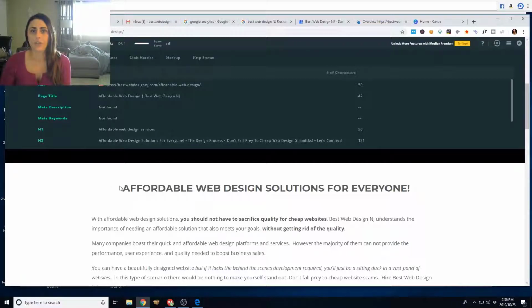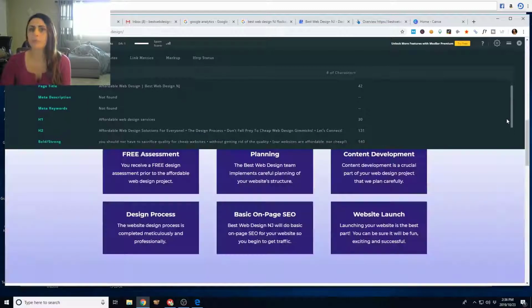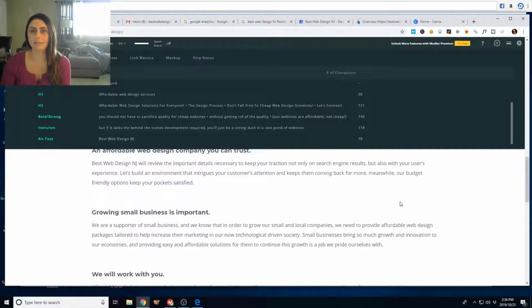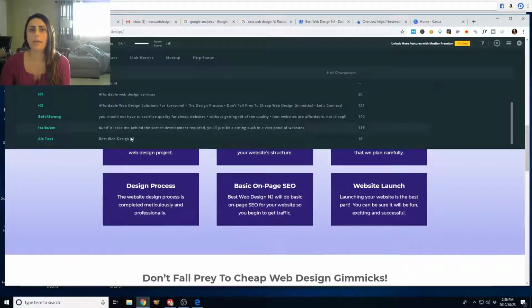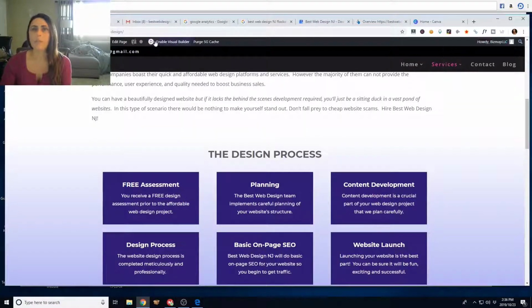Here's my H2. So this says affordable web design solutions. My H3 should also have variations of my main keyword, economical WordPress site design, something like that. My image alt text has to be changed also on this page. So let's close this and go to edit page.